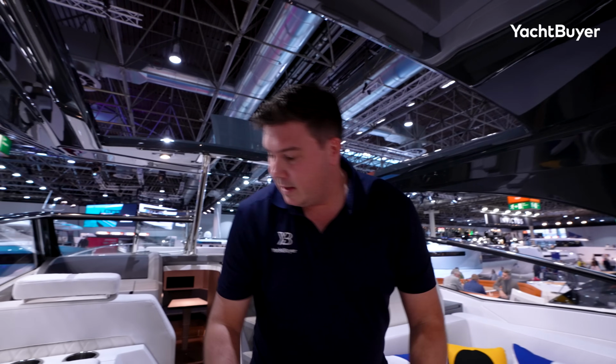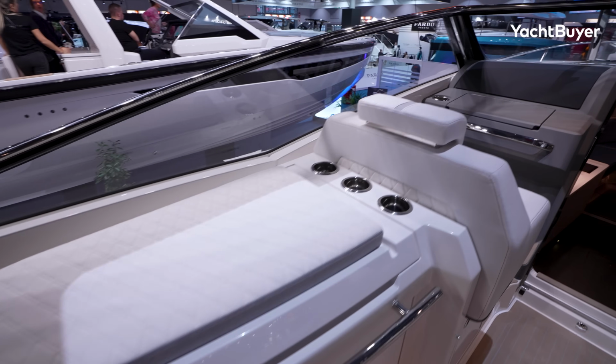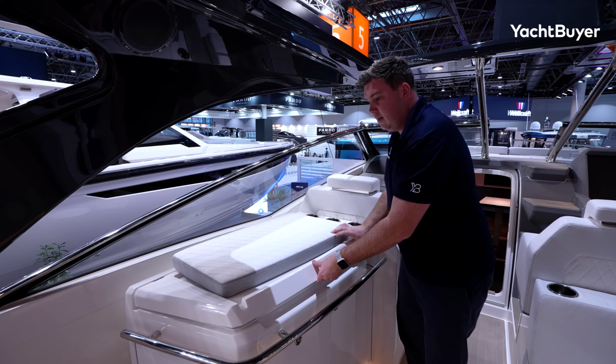Underneath here you have the wet bar. Quite clever that they've made this into a perch, because lots of people would sit on there anyway. They put a cushion on it now. Under here you have induction hob, sink and some cooling space underneath.